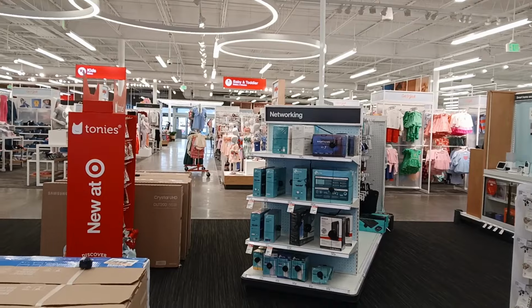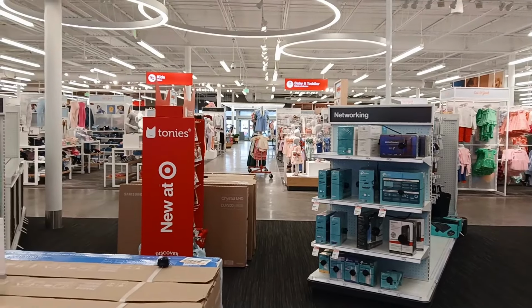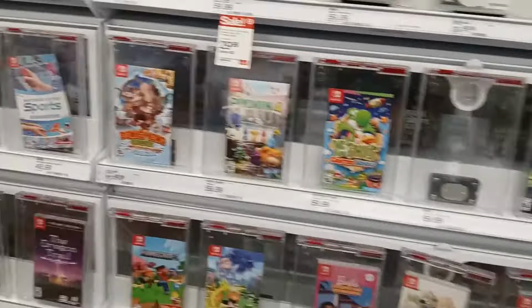All right, so it is a snowy, horrible day today here in New Jersey. We just got dumped with about 5 inches of snow. And I always see online people finding sale Switch games at Target, Best Buy, things like that. Oh man, I picked up this $5 game at Target. So I'm at Target today because why not? What the hell else am I going to do on a snowy Sunday? Oh my gosh, they actually had stuff.